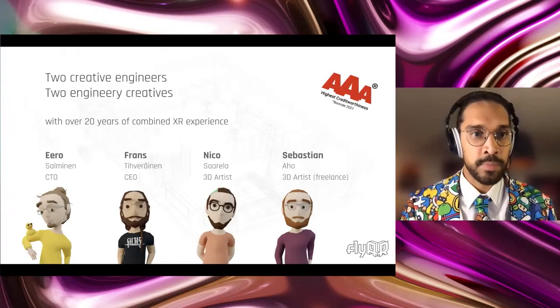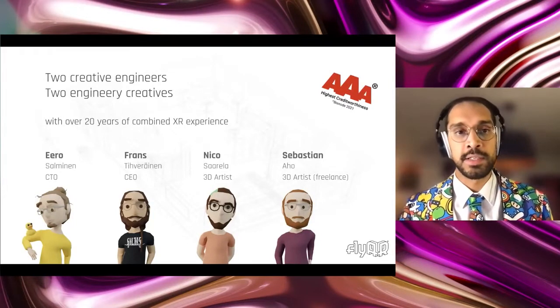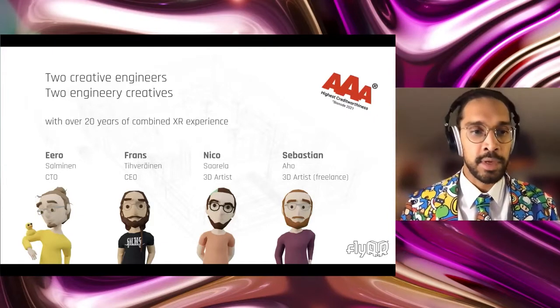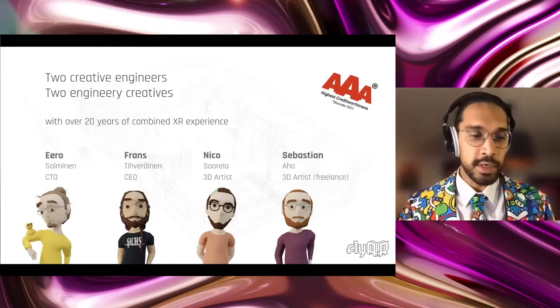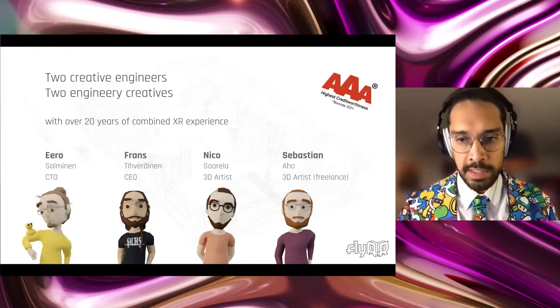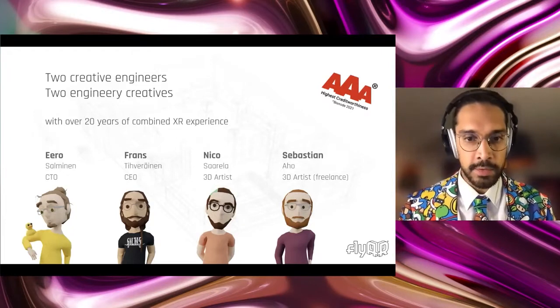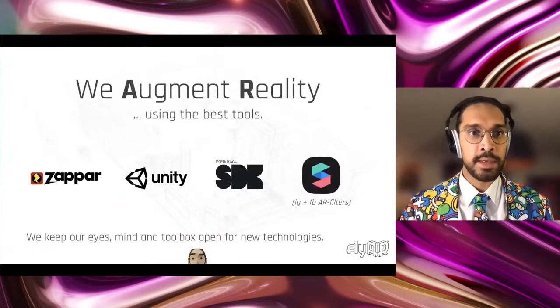Here's our small team. We're two creative engineers and two engineering creatives. And me and Ed are the engineers, and Nico and Sebastian are the 3D artists. Nico is full-time and Sebastian is freelancing. So we're pieni mutta pippurinen, small but powerful team.